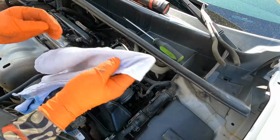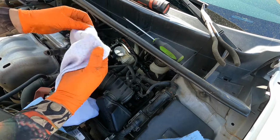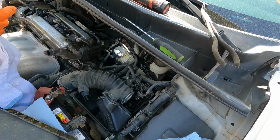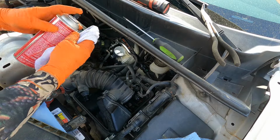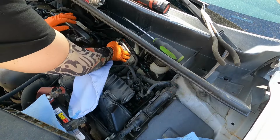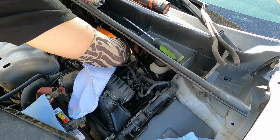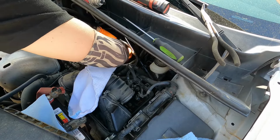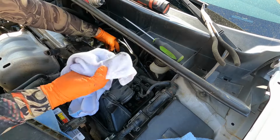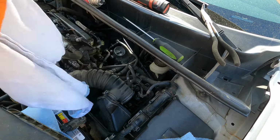I've stepped up. I didn't like this paper the way it was coming apart and falling apart with that cleaner. So I've stepped up to one of my wife's old dish towels. Shh, don't tell her. But we'll soak that down with a little bit of the throttle body cleaner, and then get down inside of there and just clean away. Prop that little plate open a little bit. The other good thing about using a regular towel is it has just a slight bit of texture to it, and it helps to really get some of that junk off of there.